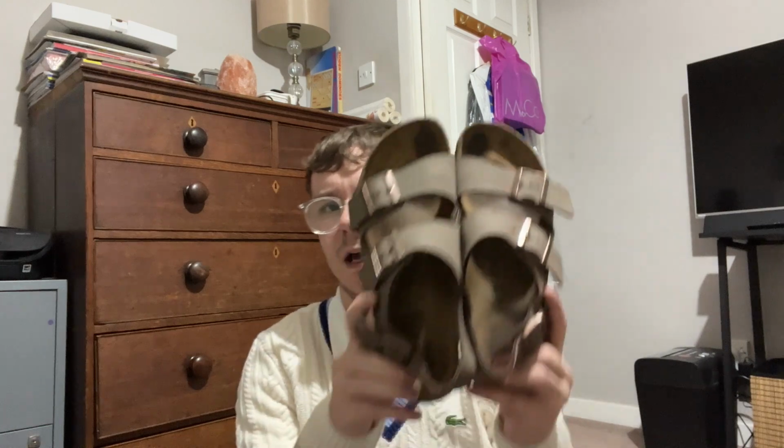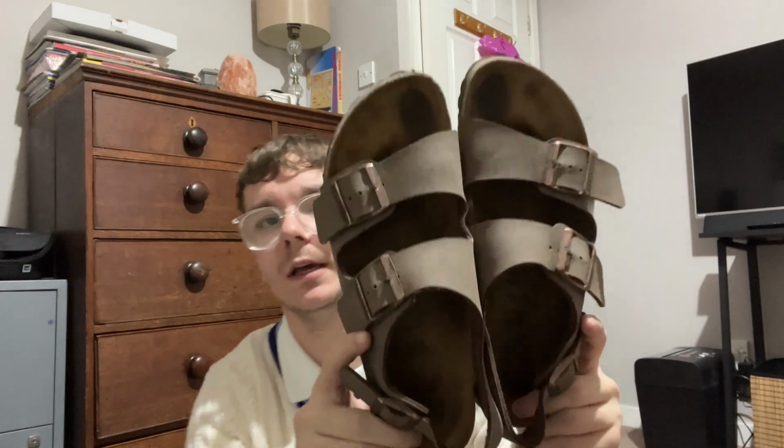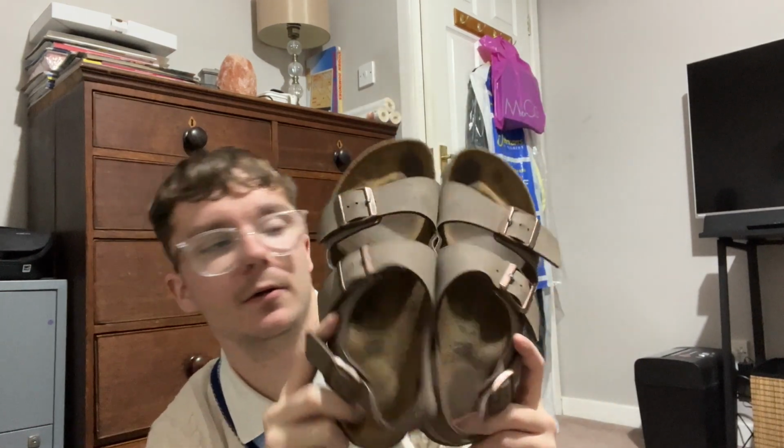Similarly, I have my Birkenstock. I think these are Arizonas. They have the back strap on them. They're in the mocha colour. Now, these gave me really bad blisters in Naples, but in fairness, that was after walking 4 miles up and down hill on no footpaths and uneven terrain. And that was definitely the reason why.